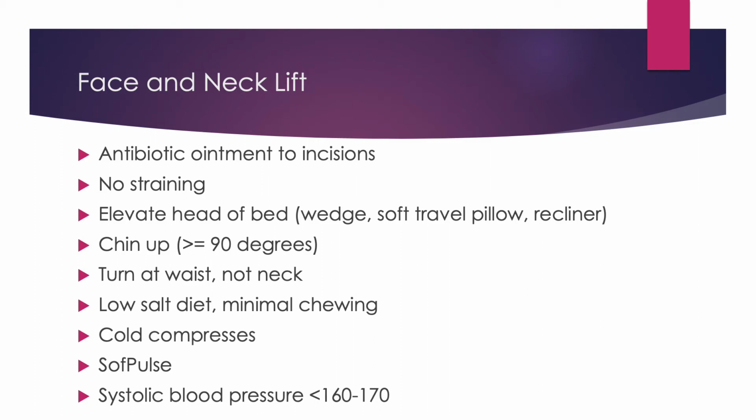Remember to keep using your soft pulse, and our goal for your systolic blood pressure is to keep it below about 160 or 170.